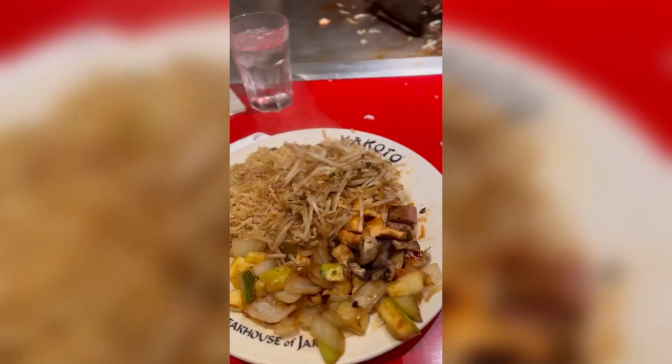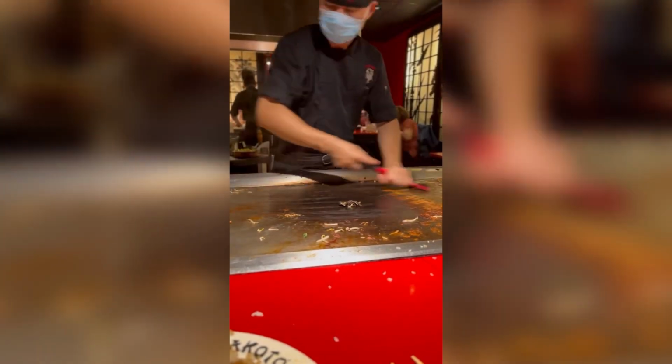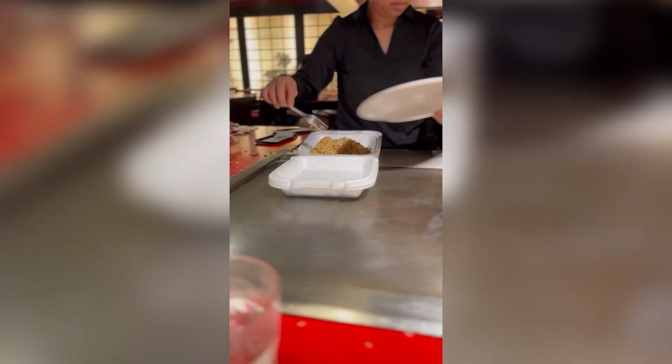And then I had some mushrooms, and I also got the bean sprouts. I ate all the vegetables, all the meat, and I actually didn't eat any of the rice. I had that saved, and I was able to take that home, and that ended up being my dinner for the night. So a full day of eating just at hibachi.